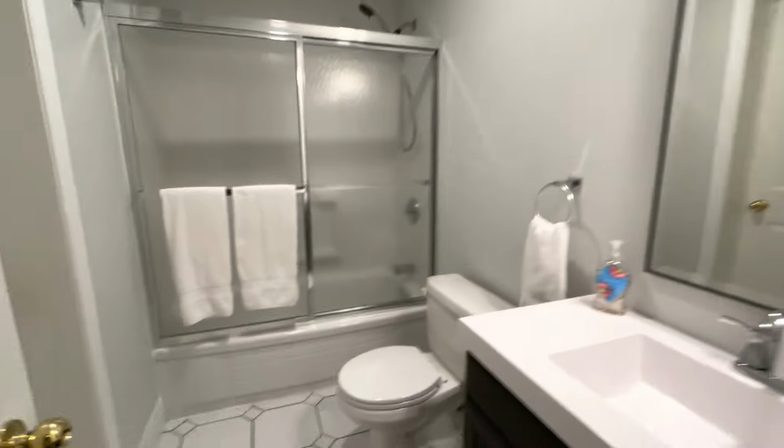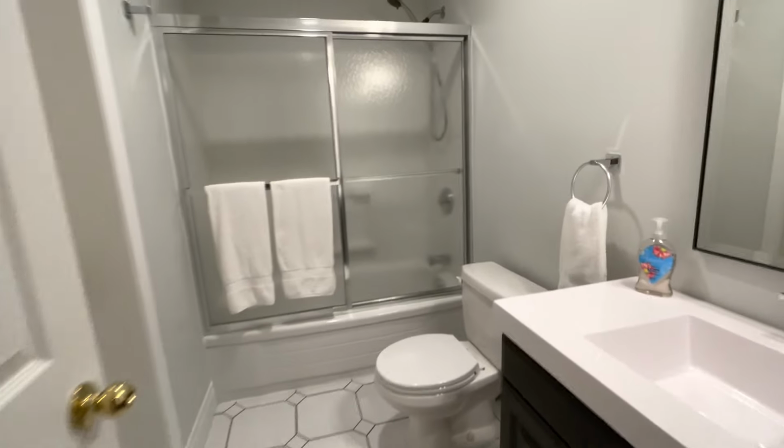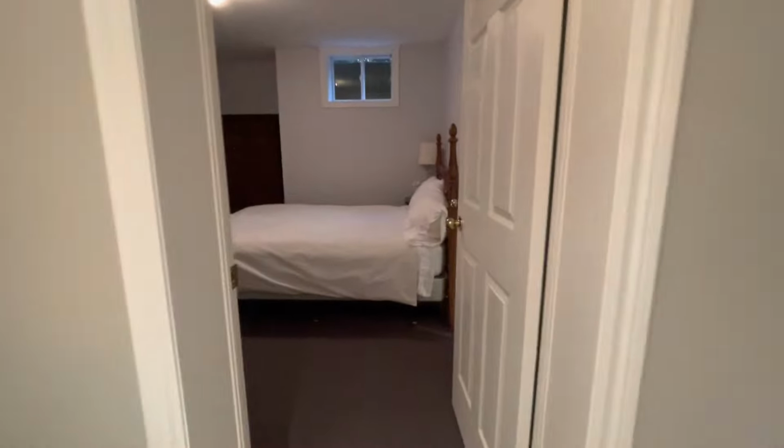Ooh, this is just like a coal cellar with their extra stuff. Okay, this is just something that we shouldn't be going inside of. And it's just like tools in there. This is another bathroom. And then here's another bedroom. Okay. So here's a bedroom. So that's the bathroom, and then this is the bedroom.